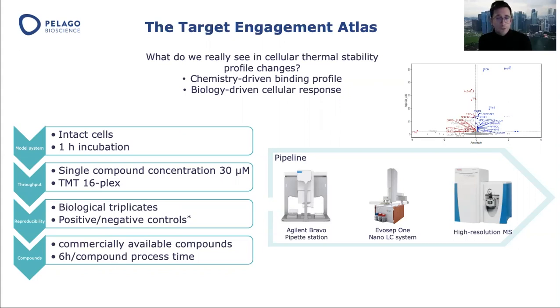Each compound then produces its own CETSA fingerprint or MS profile, like the one you see above, again, for methotrexate. And then these types of volcanoes exist for every compound that we try. And that way, it's possible to apply some advanced statistics and start looking for patterns in the data.